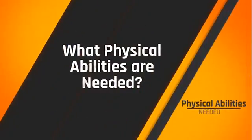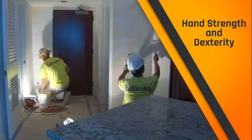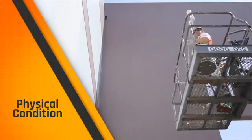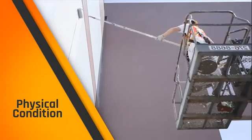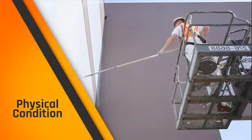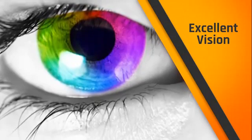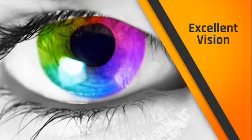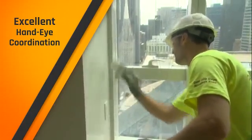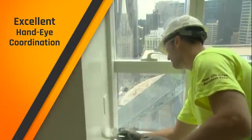Let's look at the physical abilities you'll need to make a good commercial painter. If you have issues with your hand strength or working with hand tools, this may not be the job for you. You must have balance, endurance, and be in good physical condition. You can have no chest complaints or allergies related to paints, solvents, or dust. Excellent vision. You will need to apply paint accurately and make precise visual judgments. Excellent hand-eye coordination. This cannot be stressed enough. If there ever was a trade requiring an eagle eye, it's commercial painting.